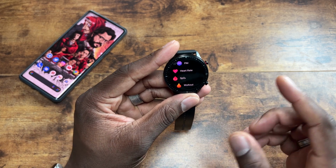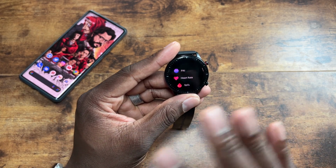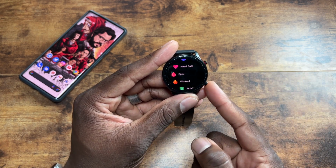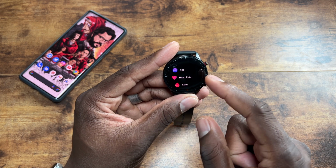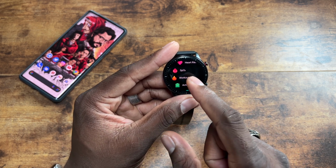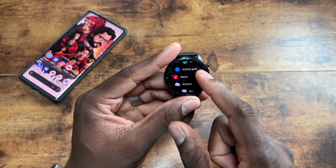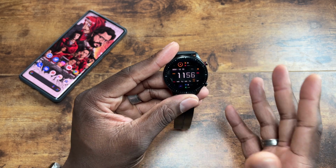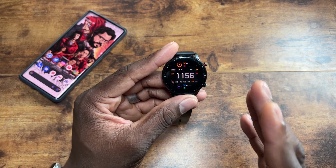Controlling the watch is really nice. You've got tons of workout things, and I'll hit the workout button in just a second. This bottom one will take you to my workouts, but you've got your PAI, your heart rate, your blood oxygen, workouts, activity, stress, goals, everything. You control everything from your watch. But again, the simple thing of just being able to answer calls is great.